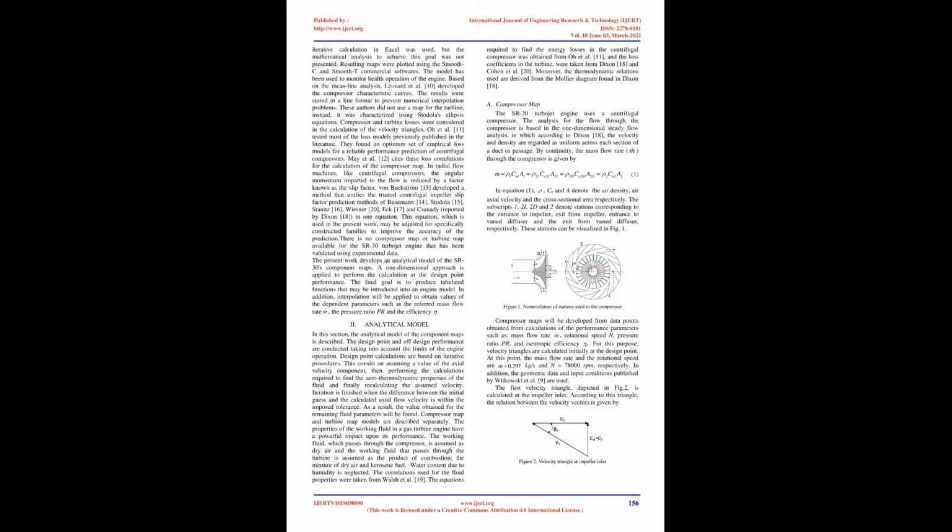Based on the mean line analysis, Law et al. [10] developed the compressor characteristic curves. The results were stored in a line format to prevent numerical interpolation problems. These authors did not use a map for the turbine; instead, it was characterized using Stodola's ellipse equations. Compressor and turbine losses were considered in the calculation of the velocity triangles.